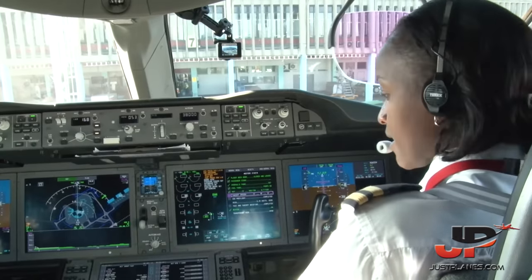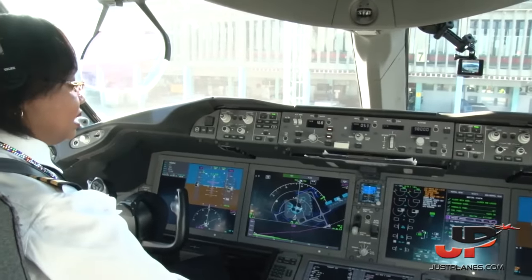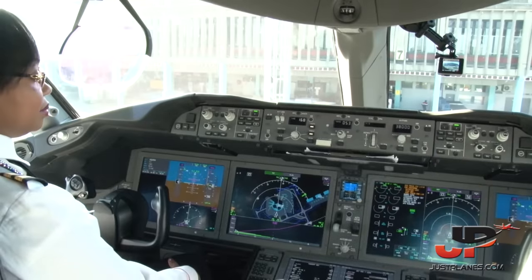Checks. Takeoff speeds set at V1 160, VR 163 and V2 168. Checks. CDU pre-flight completed. Before start checklist is complete, okay. And we are clear to push.